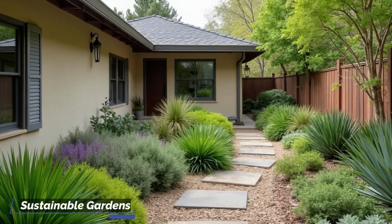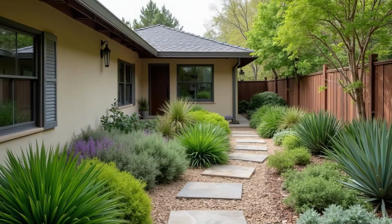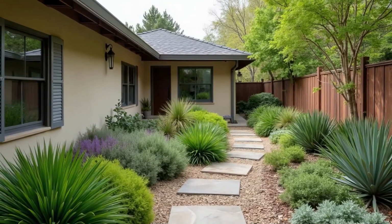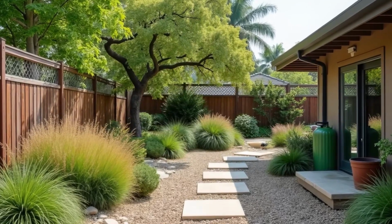Sustainability is key for 2024, with eco-friendly gardens becoming a popular choice. Drought-tolerant plants, native species, and rainwater harvesting systems make for a beautiful and sustainable backyard.